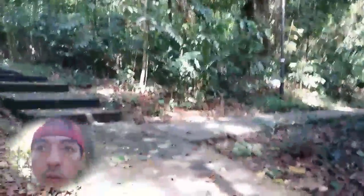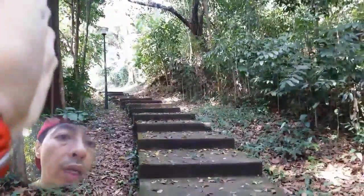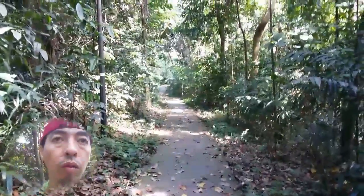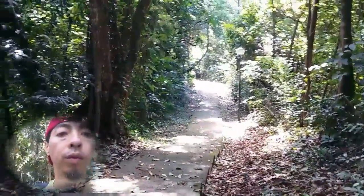Okay, I have reached the top of this staircase. And if you go here, you'll go up to the Merlion there, the top of Mount Faber. If you go on your right side, you'll go to the Southern Ridge. And if you want to go back, you can go down. Now I'll go to Southern Ridge.